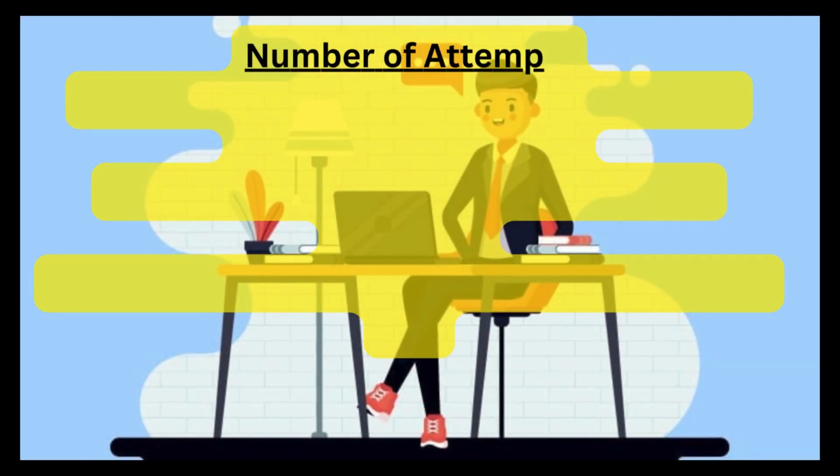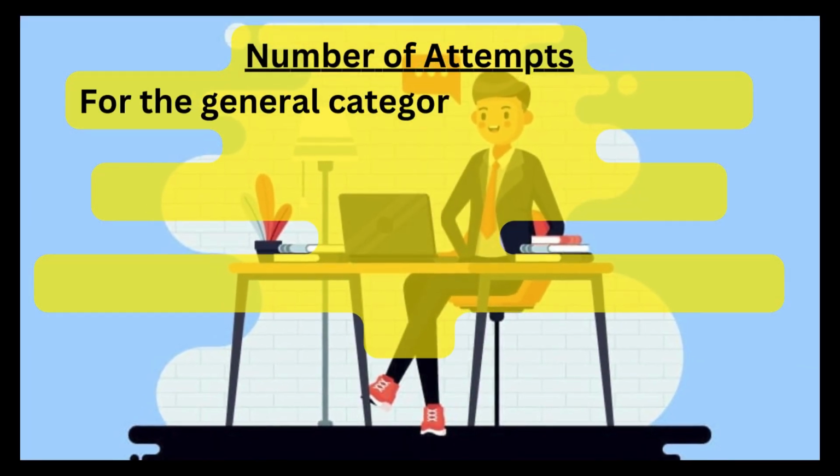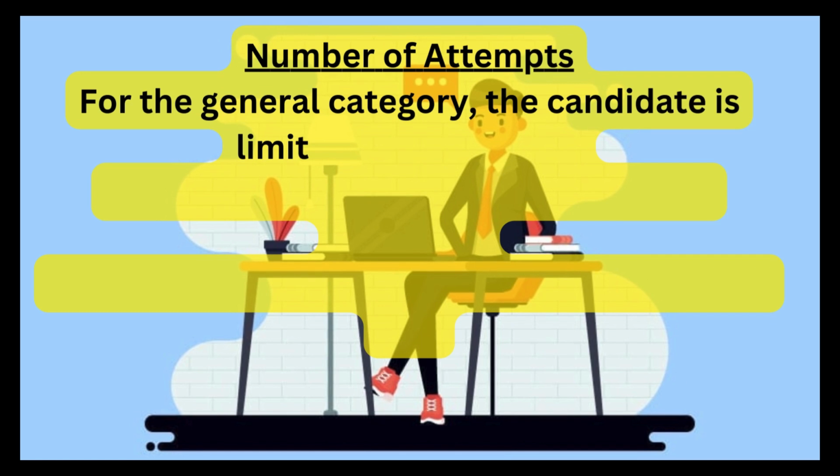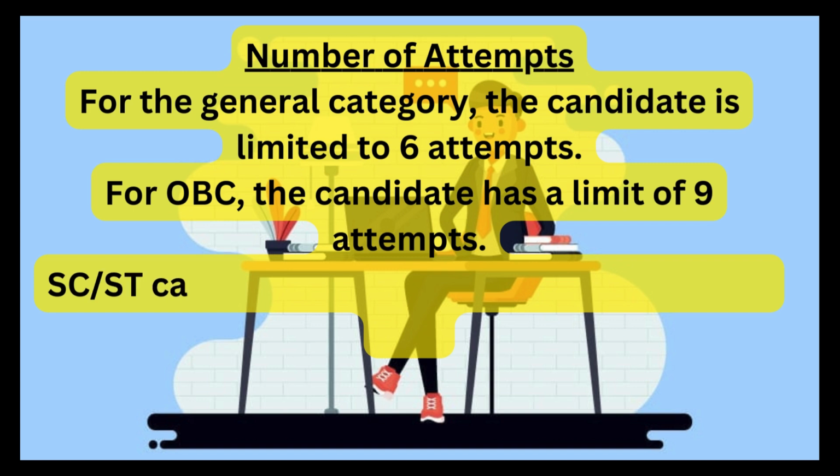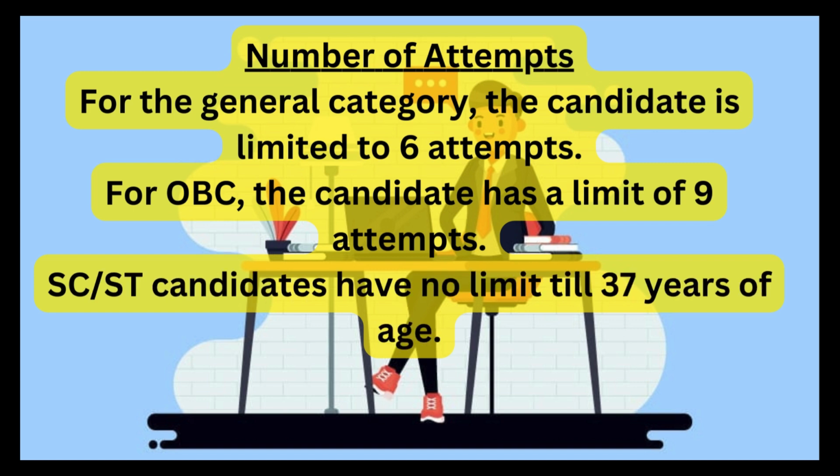Number of attempts. For the general category, the candidate is limited to 6 attempts. For OBC, the candidate has a limit of 9 attempts. SC/ST candidates have no limit till 37 years of age.